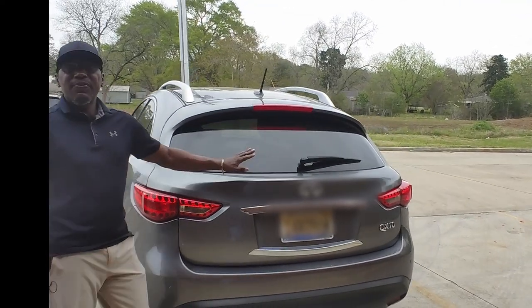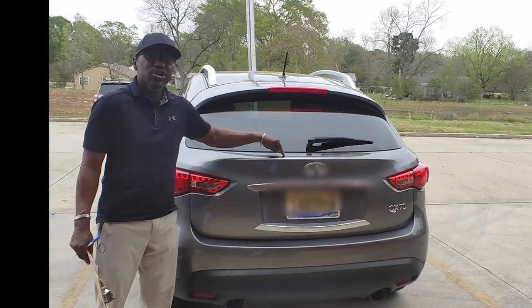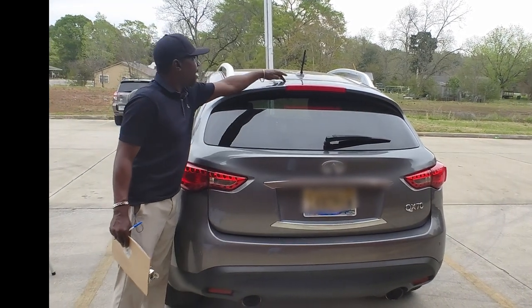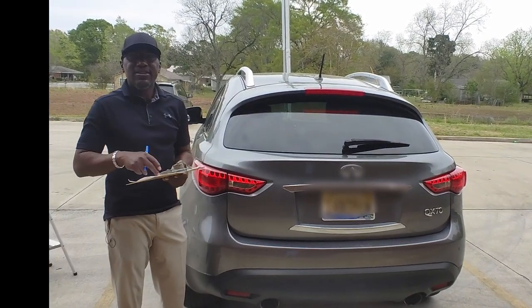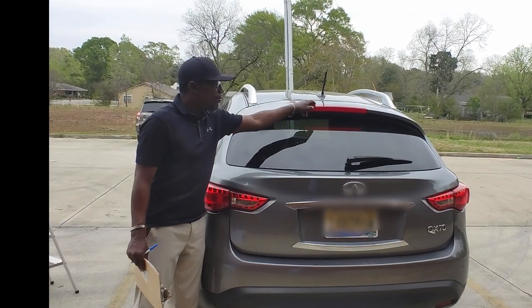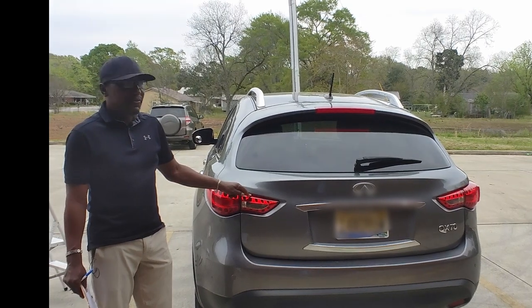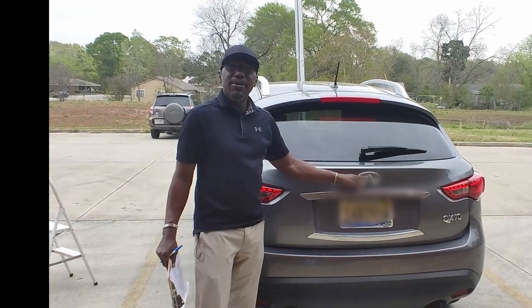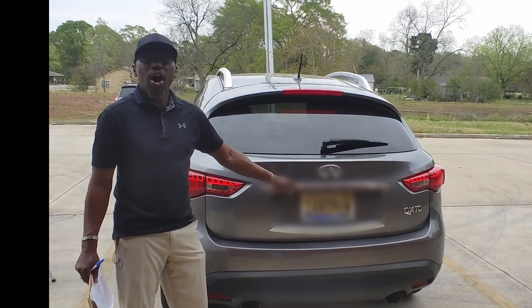I inspect my lift gate first, looking for damages. I do notice there's damage on the top of my lift gate, and there are damages here, scratches and chips. So then I put that on my estimate, and then I check my lift gate components. My third brake light for damage. The brake light within the lift gate for damage. My emblem needs to be replaced. My finish molding needs to be R&I.